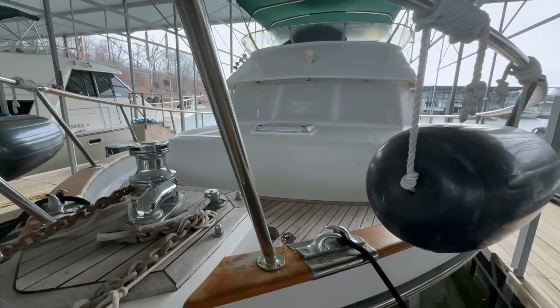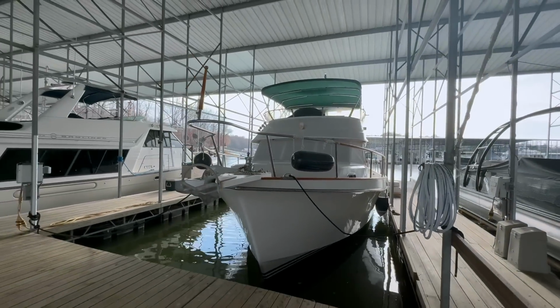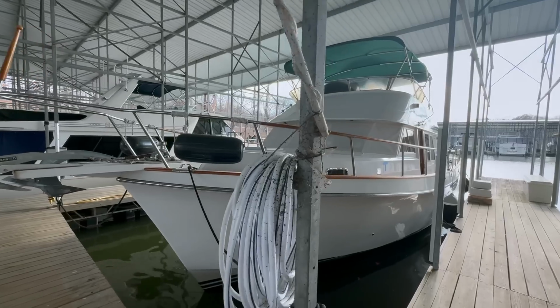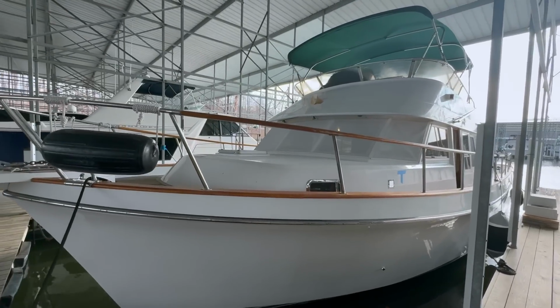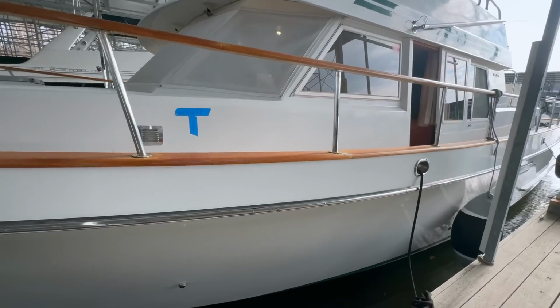Just really well maintained teak decking. As far as the little bungs, it looks like all those are there. They're in really good shape. Lots of ability to still sand down and work the decks if you needed to.